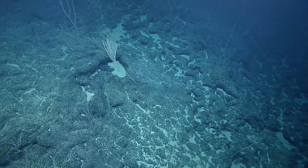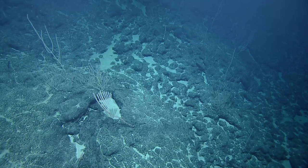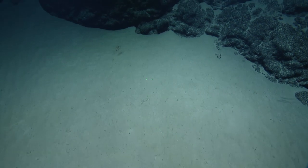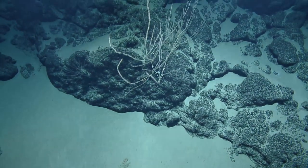There's another primnoid. I was just about to ask, is that a primnoid? Yeah, it is. I'm learning. Calyptrophora. It's auto-check. You don't need sub-bottom for that. I bet it's an inch and a half. What's that thing growing out of it? Is that a sea coral or a pen?